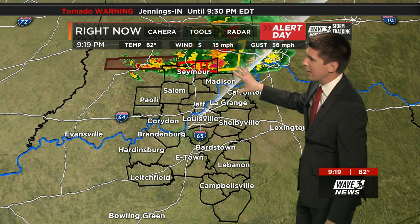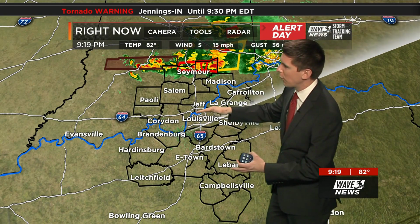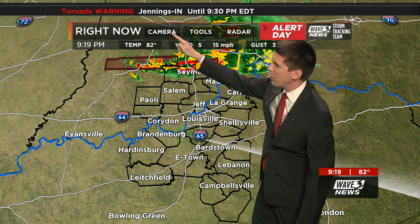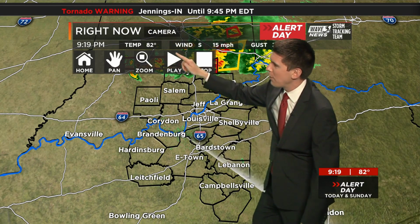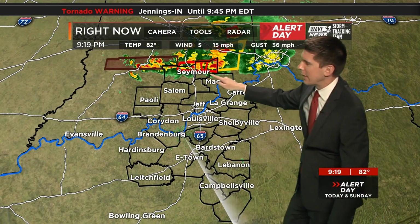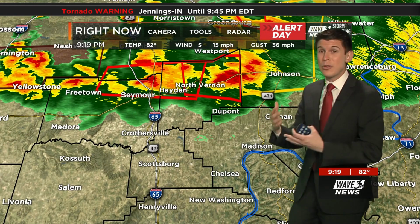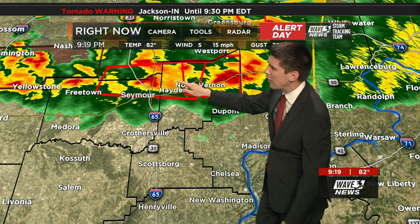I want to show you exactly where these storms are in relation to Louisville. Louisville, of course, is well south of these. Northern Jackson and Jennings counties are the ones that we are most concerned about at this time. We'll zoom right into those and give you the latest update. We were talking about some of the flash flooding concern, and that could be greater than a tornado concern, especially when you get this much rainfall happening in such a short time frame.